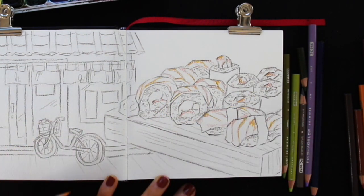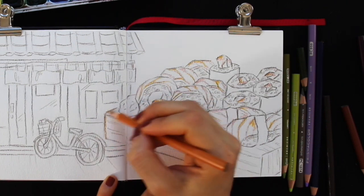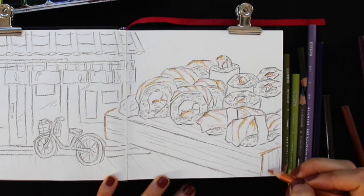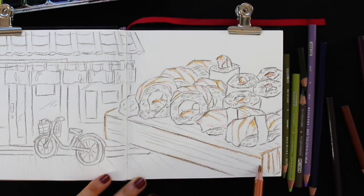When I go back to my sketchbooks from 2016, 2017, I'm reminded of how far I've come, and this is incredibly motivating. It makes me want to keep going. Sketchbooks are like a diary of your growth.